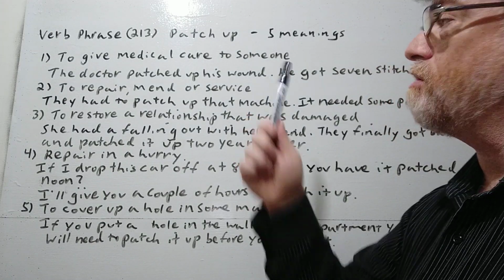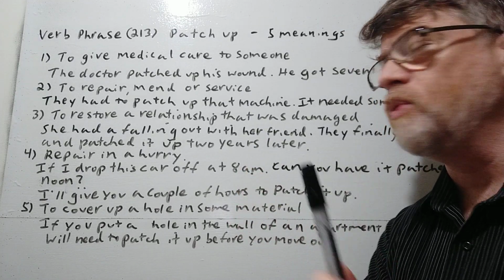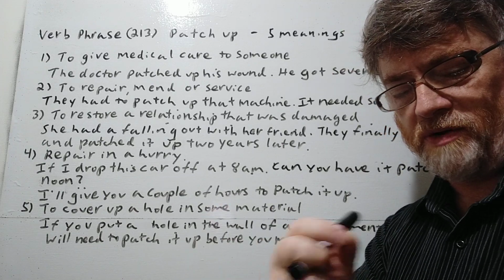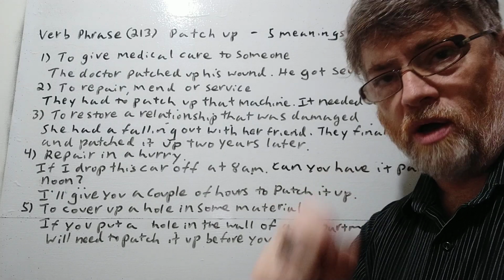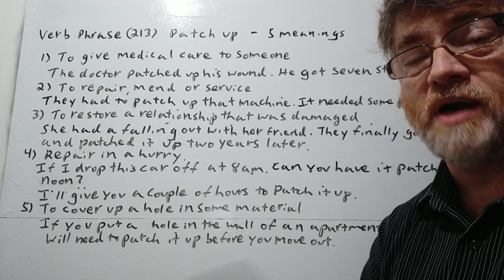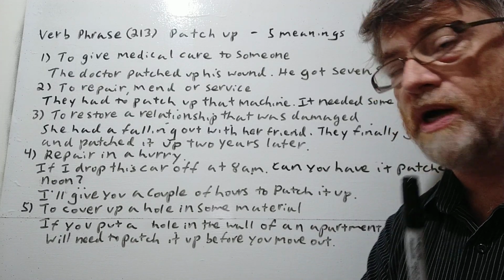To give medical care to someone. The doctor patched up his wound. He got 7 stitches. So each time, if you got a cut or an opening and you had to sew, each one is a stitch. Or if you had a regular operation, the doctor had to cut you, that would also be stitches. So he patched you up.